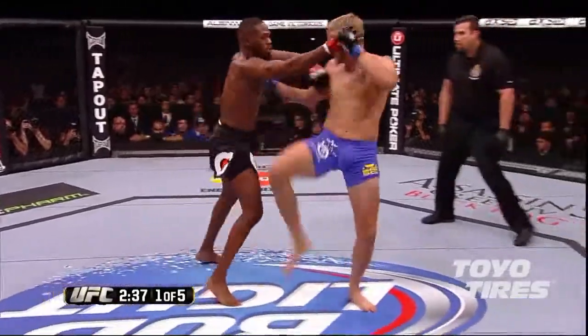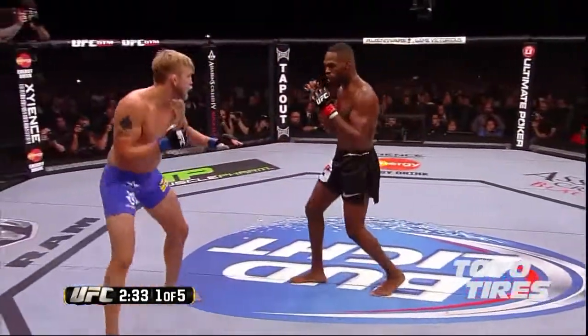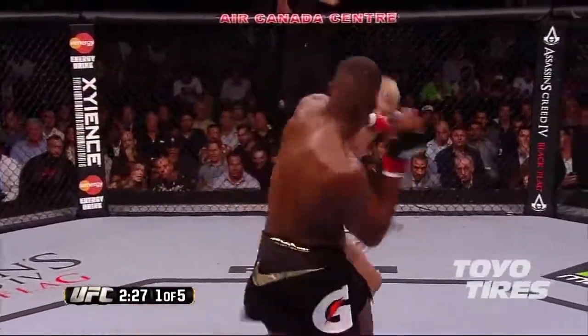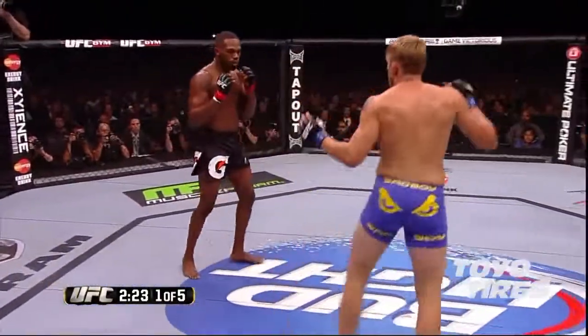Oh, and there's that right hand. That's what I was talking about. There it was. It glanced. It didn't land clean, but that's what Gustafsson's looking for. Absolutely. He's looking to land that sniper shot. And there's a nice inside leg kick by Gustafsson. Jones was in attendance that night. There's the right hand again.